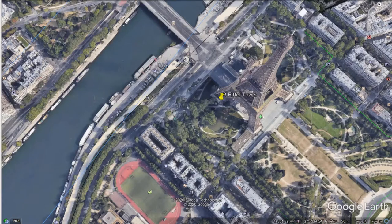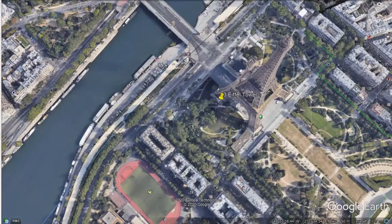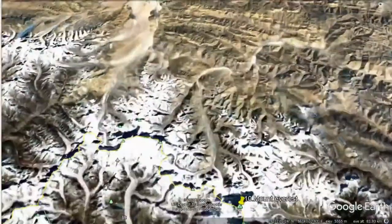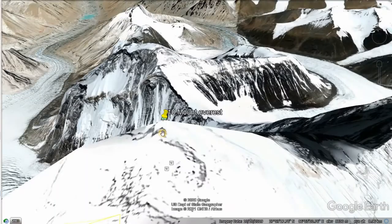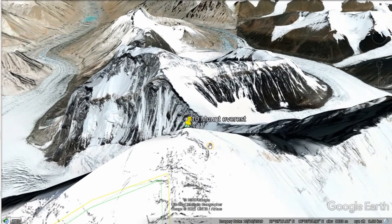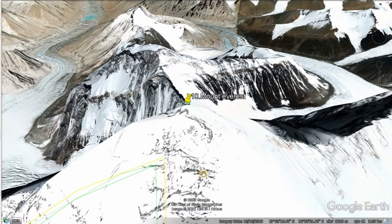Our first place that I want to explore is Mount Everest. That's number 10 on the list. So let's go to Mount Everest. This is Mount Everest. Mount Everest is the world's highest mountain above sea level, at 8,848 meters. It can be found in the Himalayas on the Nepal and China border.